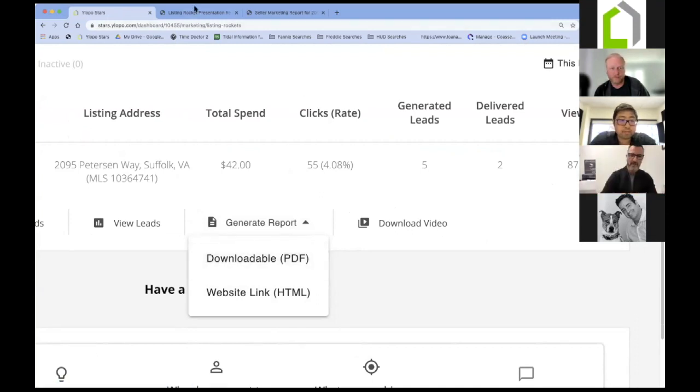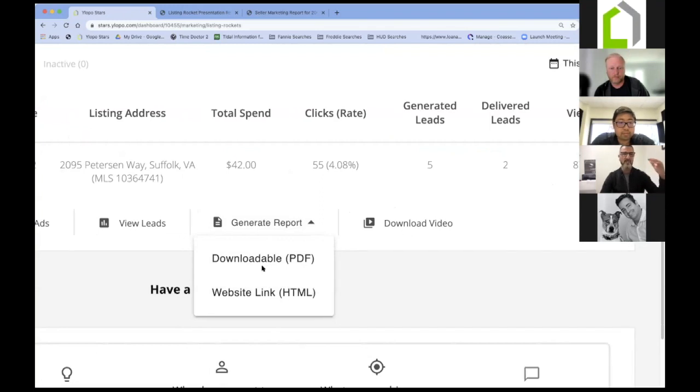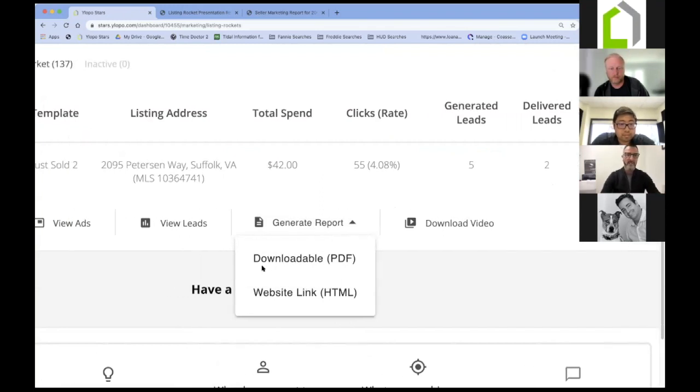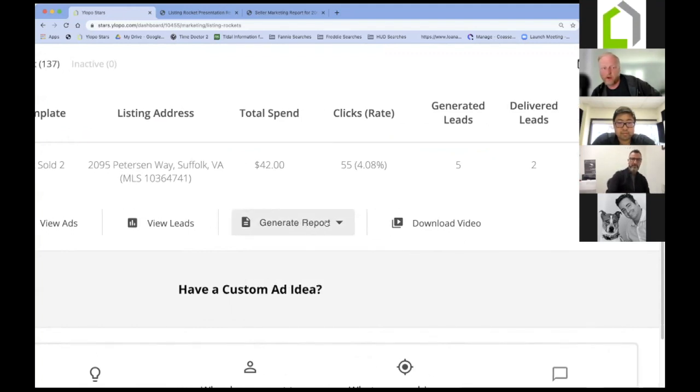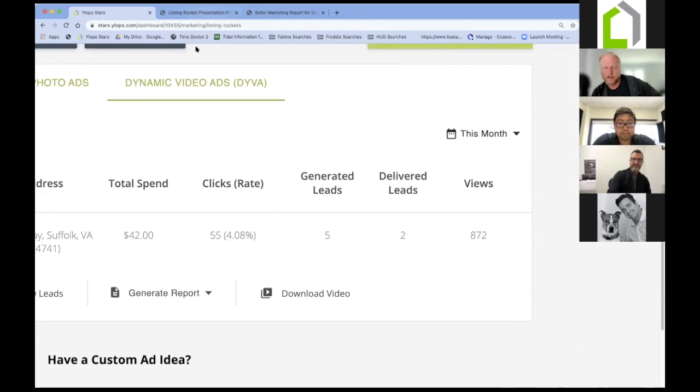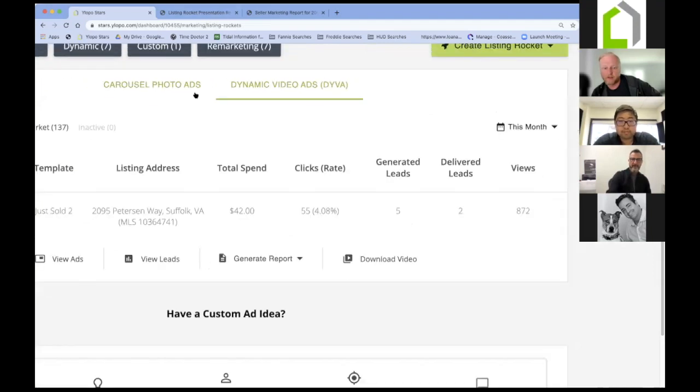If this isn't familiar, come to office hours on Wednesday. We show you guys every week how to use this. It's at your fingertips. You just have to implement it and put it into your arsenal to win these listings. Somebody was asking about how to do it. This is just an example. You just click generate report on the listing rocket. That's dynamic video. That's all.